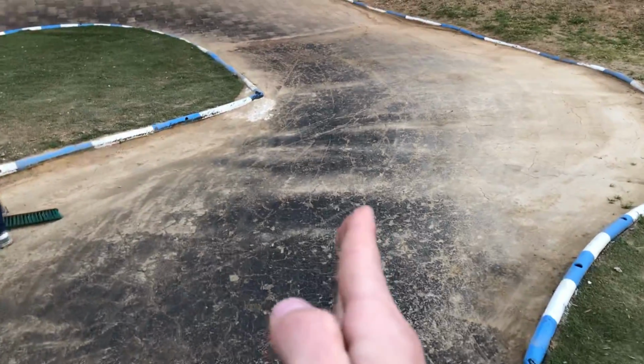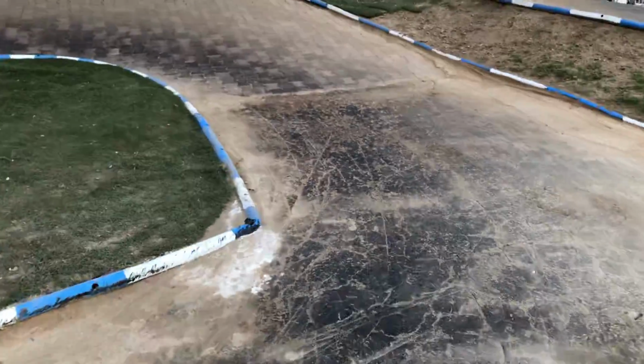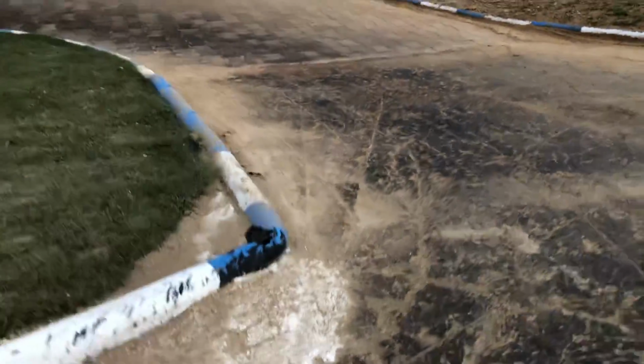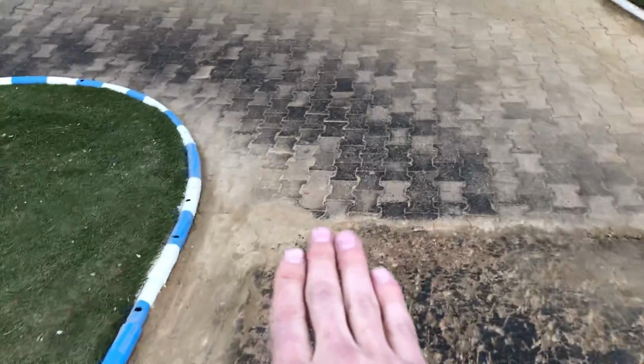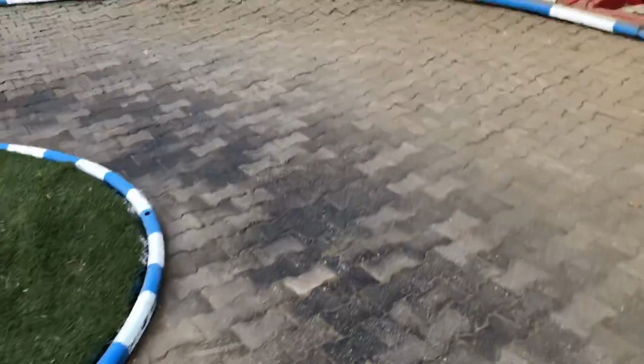But really hard to the right. Don't hit this curb. If you hit this thing, you flip right over. I'll show you that one. That's gonna be a killer. So I'm trying to avoid that one. If you hit it just right, you're really close to it. Come out just a little bit, get onto the pavers. Pretty cool. All of a sudden you have grip.